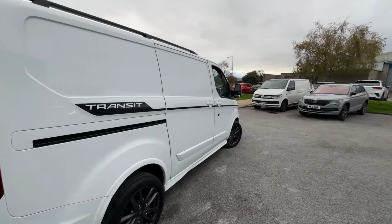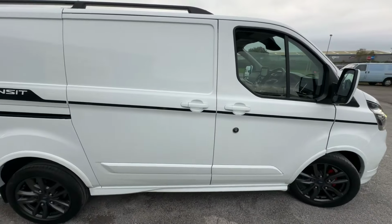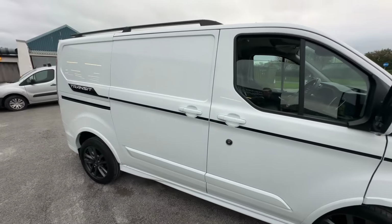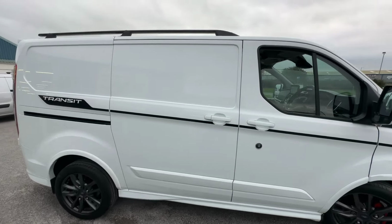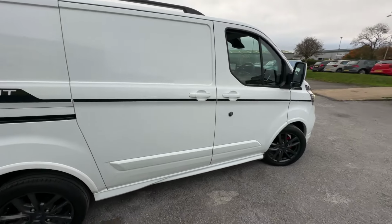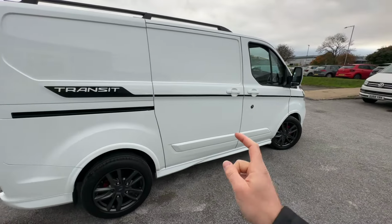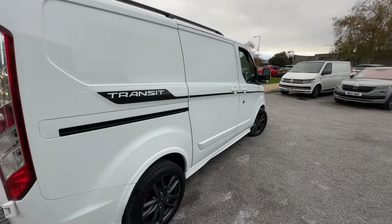I could count probably on one hand the amount of panel vans that we've had with twin side loading doors. So very unusual feature, certainly would have been an optional extra on this van. Yeah, as I say, it's not something that you see very much. So as I say, if you're looking for a Transit Custom with twin side loading doors, you're not going to find many. And there we are. This could be the van for you.